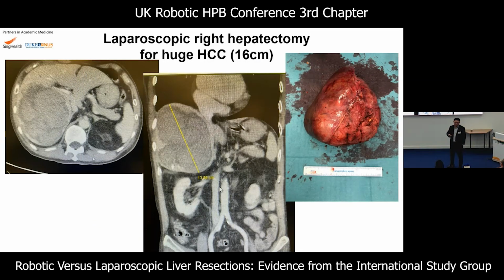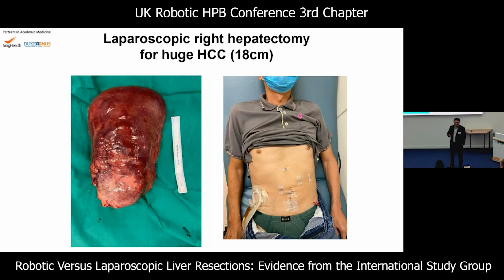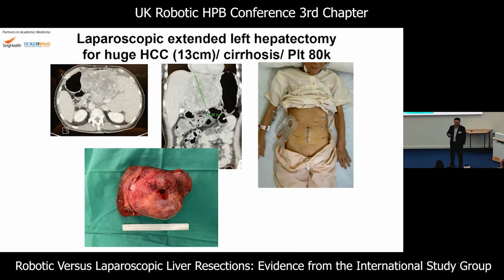So these are some examples. You can see huge tumors stuck to the diaphragm, abutting the hilum. Patients with cirrhosis, portal hypertension, and large tumors at the hilum. Unfortunately, transplant access is very low in our region, so a lot of these cases, which would probably be best done by a liver transplant, have to be resected.